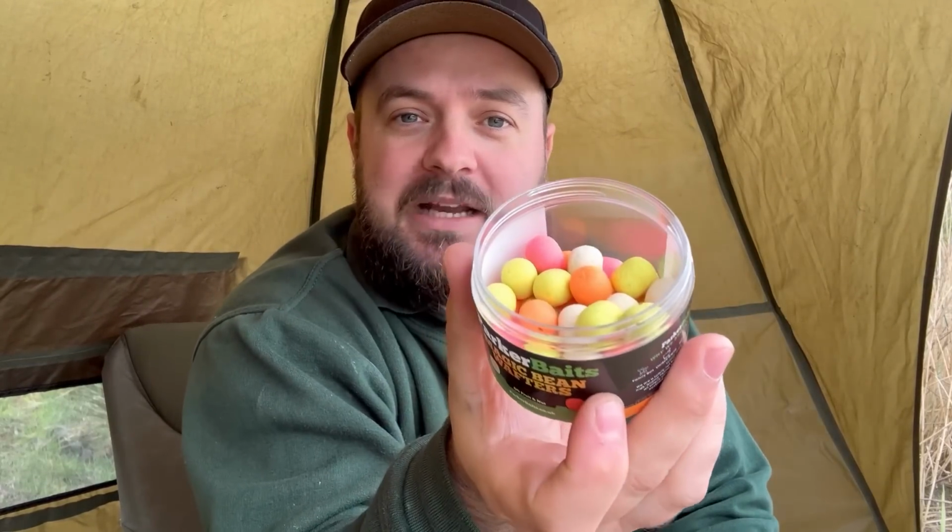I mean, that's not to say that magic beans don't work. You know, the freshest bait in the game, I'm sure a couple of them might be lured out of those snags to have a go on these.